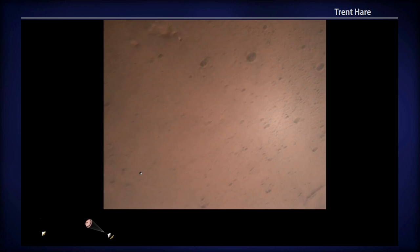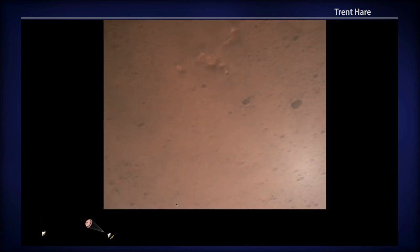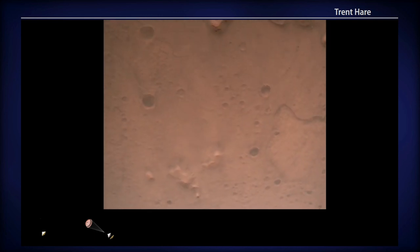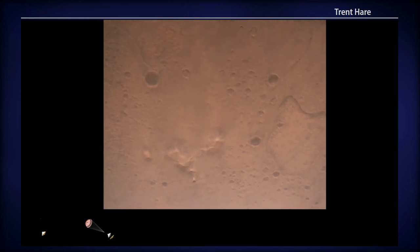So about this time, the actual spacecraft is using that image that's on board. It's starting to locate itself on the actual real image. It's doing very quick, real-time image matching.